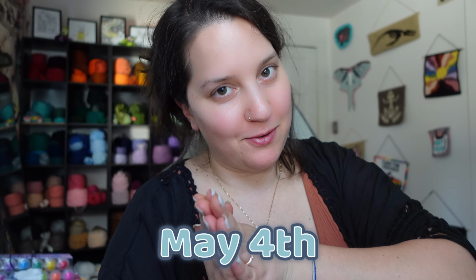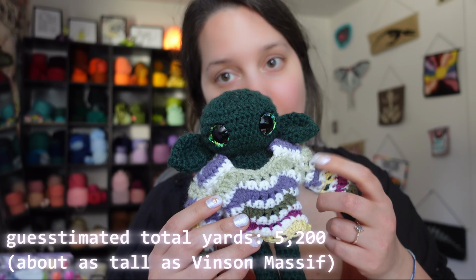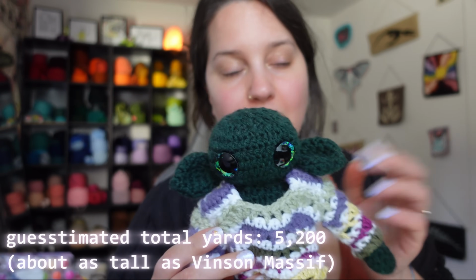Hi, what's up? It is May the 4th. May the 4th be with you. I made a wavy sweater, and I don't have it on me right now, but here's Maple's. I used up 1 skein of white acrylic yarn, and that's it. And I was expecting to use up way more than that.